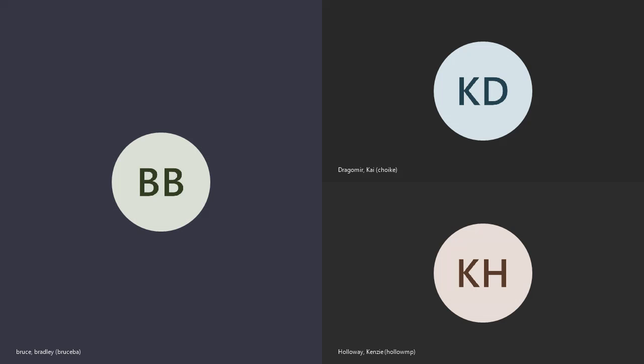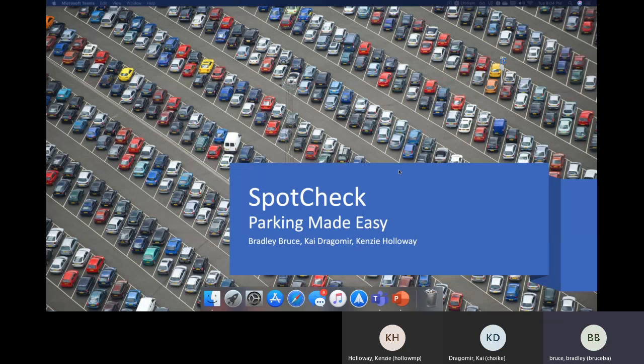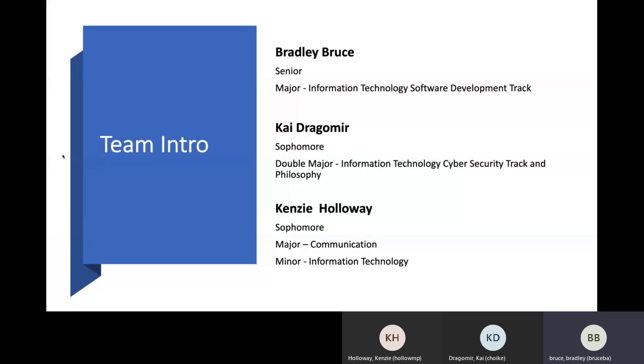Alrighty, so we are going to be going over Spot Check, which is our project, and it is about how we can make parking easier for people. So we will go ahead and go through.